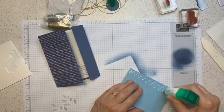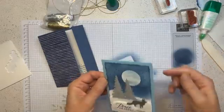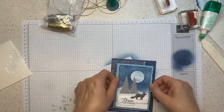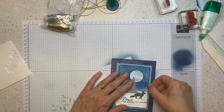Like I need my adhesive to work. Okay. So as you see, I am going to go on this side.